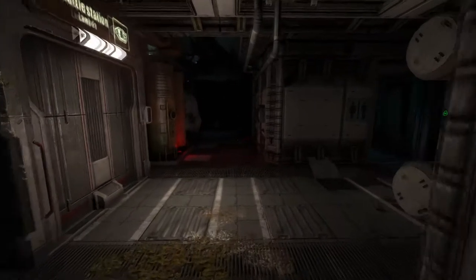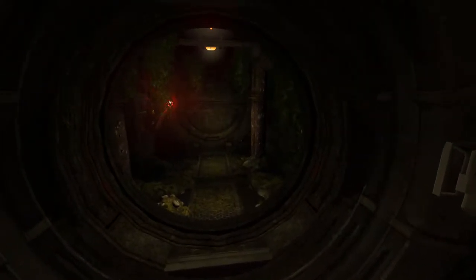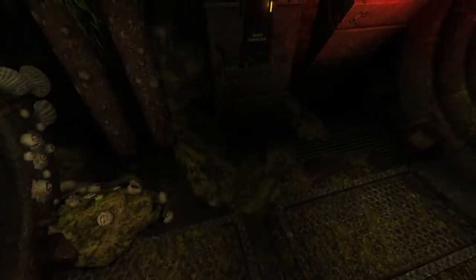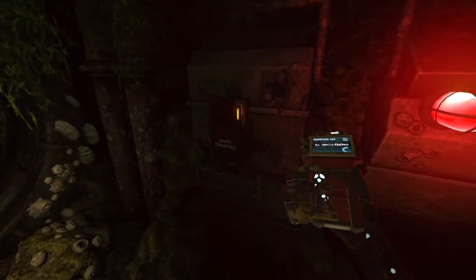So, outside there is a little submarine that we can use as transport to go to the Ark, because we located the Ark. But first we need to do a couple of things, and to do those couple of things we have the submarine. So first we need to get the submarine working.